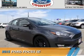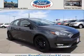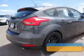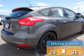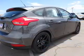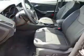Presenting the 2015 Ford Focus. It's powered by a 2-liter four-cylinder engine. Great fuel efficiency saves you money by requiring fewer trips to the gas station. The features include alloy rims, a spoiler, anti-lock brakes.